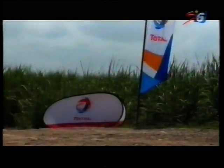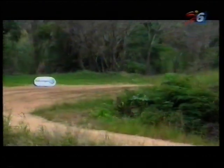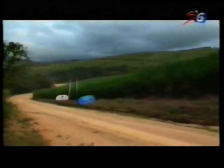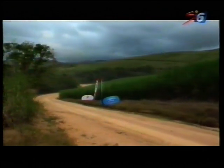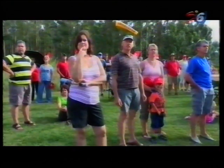These are the final few stages of the 2012 Total Tour Natal. Stages 12 to 15 are exact repeats of the 4 previous stages, so hopefully for the guys at the front of the field, road sweeping will be a thing of the past. It should now be a straight fight to the finish.